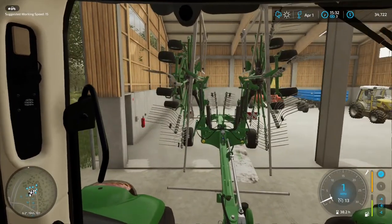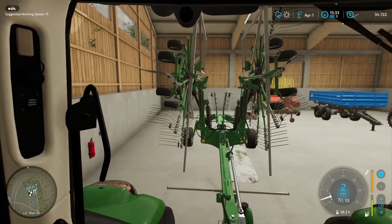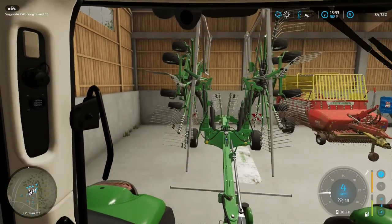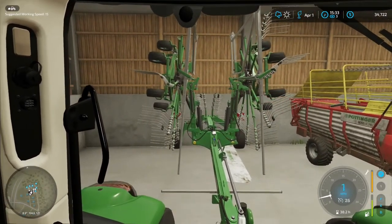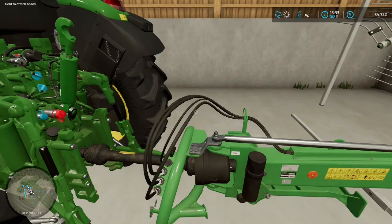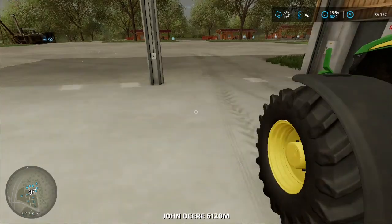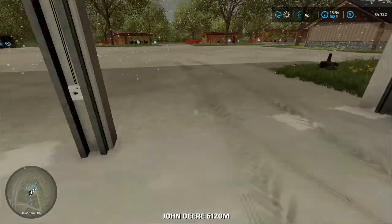This piece of equipment is hard to back up because the wheels turn. It's steering assist. You have to really be careful with the steering wheel. There we go. And I'll disconnect that. I'm going to run into the house. I'll be right back.